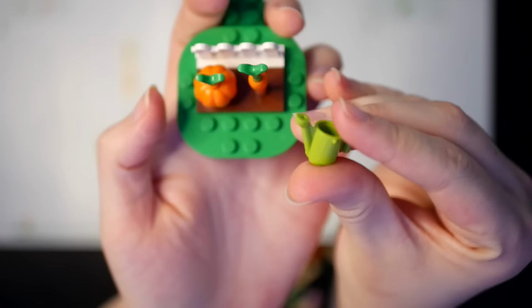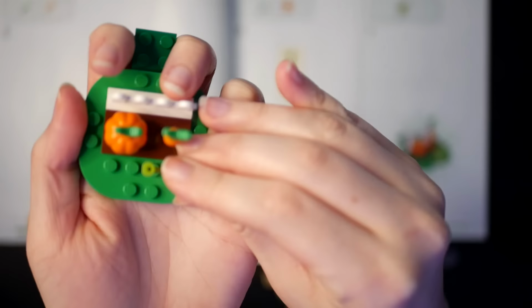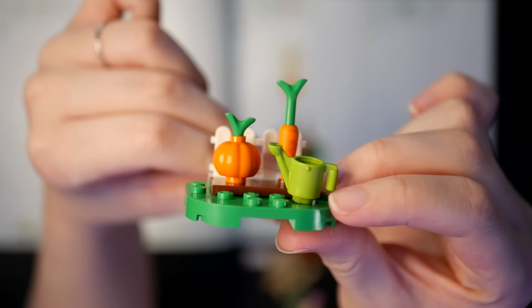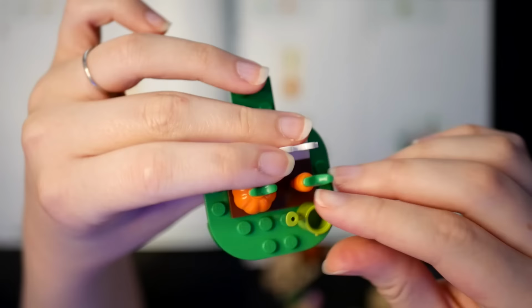And the last finishing touch is our little watering can, which is gonna sit next to it so that we can get everything watered. I love it. They have it on this one, which makes more sense, so it's not like right next to.